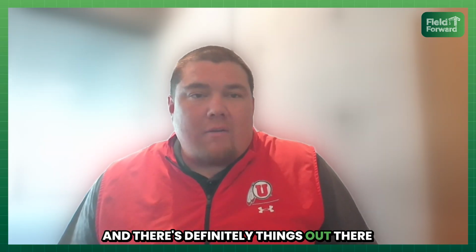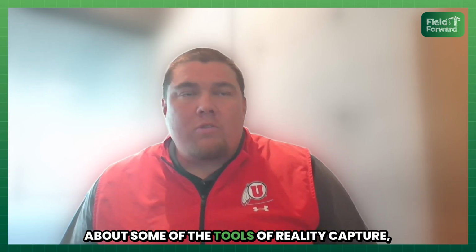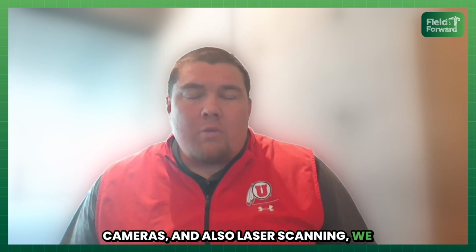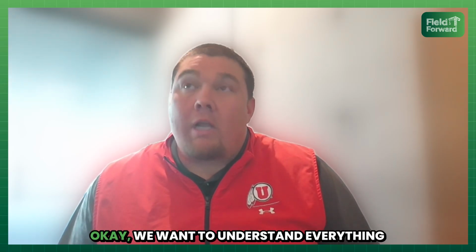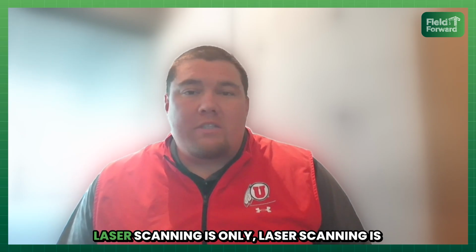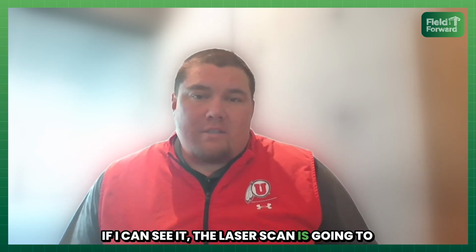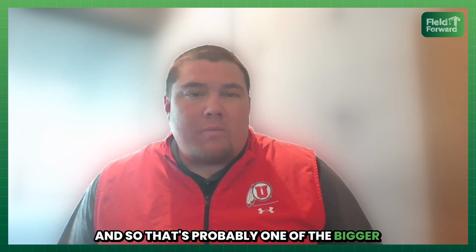There are definitely things out there that do those things, but when we talk about the tools of reality capture, which are drones, 360 cameras, fixed cameras, and also laser scanning, we definitely see that more on the laser scanning side of things, where they say, okay, we want to understand everything behind this wall. And it's like, well, this isn't actually going to do that. There's technology out there for that, but laser scanning is just like your eyes. If I can see it, the laser's going to see it. If I can't see it, the laser's not going to see it. That's probably one of the bigger myths.